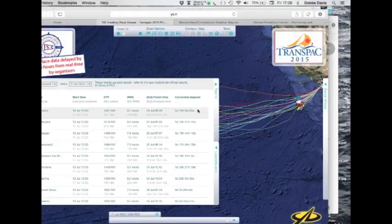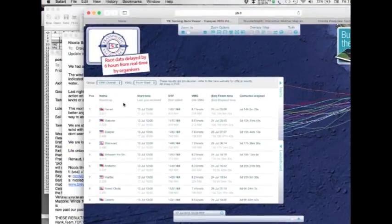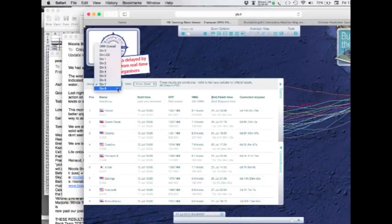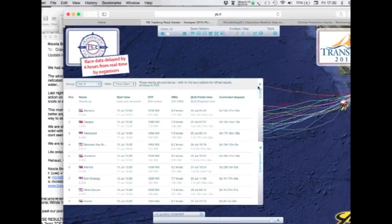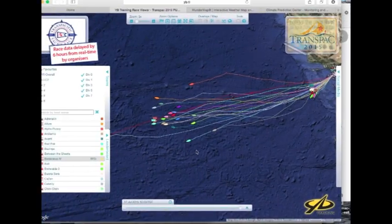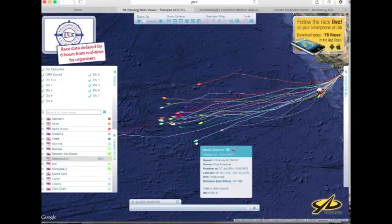So Patriot has now moved into the lead overall for Division 7 and 8, taking over that lead from Marjorie. You can also look at these results by division by simply changing your classes here. Now, the other feature on the tracker in today's show is a whole new group of boats. Actually, before I leave Division 7 and 8, let's look here at some of our outliers.